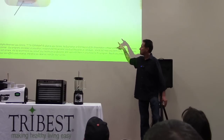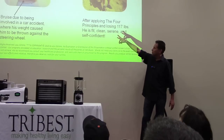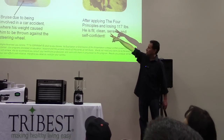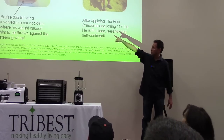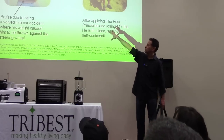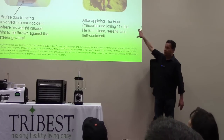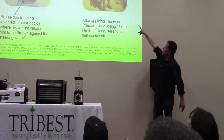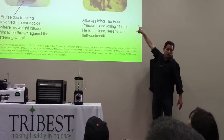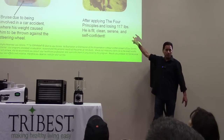And then next, here's a fellow, 117 pounds overweight, early 30s. You see him on top left. That black thing on the bottom of his tummy is a bruise from a steering wheel from an auto accident. He was kind of showing off his bruise, but that's what his body looked like when I first met him. And then a year later, learning these things you're going to learn today, no sag, no flab, got rid of those 117 pounds. Pretty impressive, don't you think?